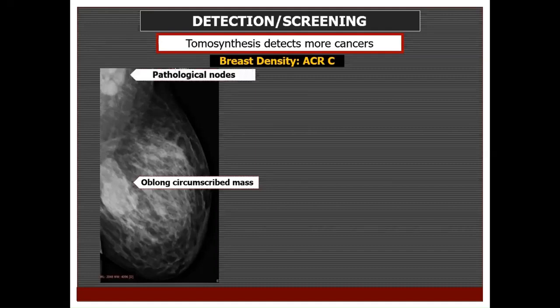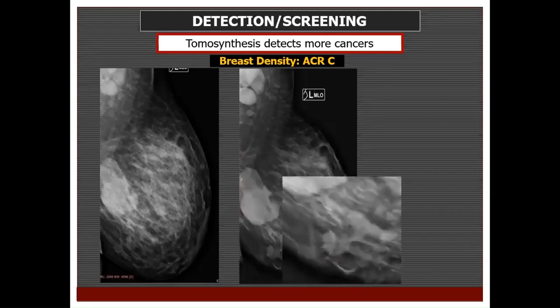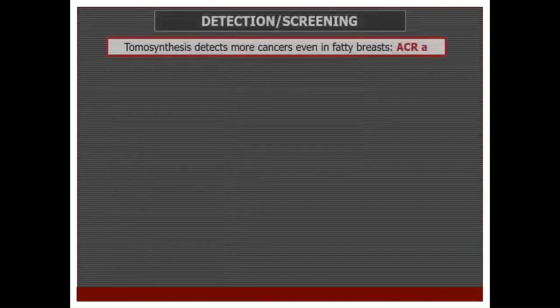Unfortunately, we saw these pathological looking lymph nodes, so we had to go through the tomosynthesis slices carefully. Going through the different slices, we picked this speculated mass lesion in the lower quadrant of the left breast. It was biopsied, and it turned out to be an invasive duct carcinoma.